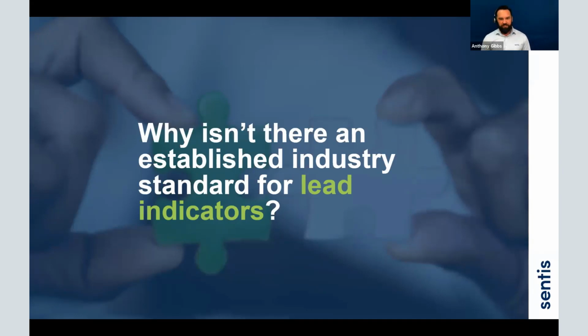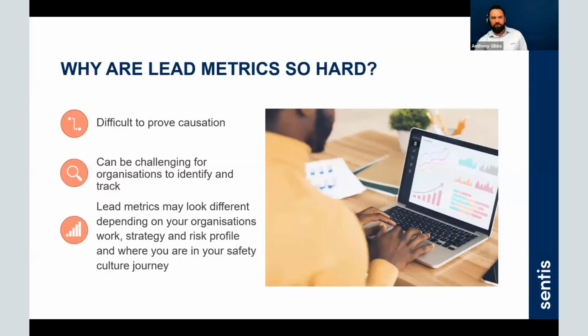So there's been lots of discussion in this session today and in lots of previous sessions about the importance of focusing on those lead indicators. However, if there's so much importance focused on lead indicators, why don't we have an established set of lead indicators, and why aren't more people doing this? And as we saw in the graphs earlier, it's not a big part of the conversation for a number of organisations. The big challenge we often see coming up is that it's difficult to prove a connection between a lead indicator and a lag indicator.